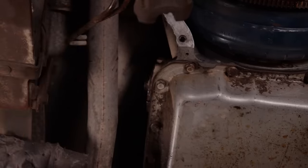Moving on to the restoration components, you can see we've got this awesome grill setup that we got from Classic Industries. It comes with the grill, the bow tie logo, and the bezels for the headlights. We went ahead and also got the headlights, turn signals, some side markers, and some fender badges. Now these are just little pieces, but a little bit goes a long way on stuff like this.